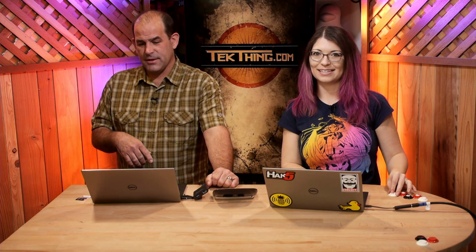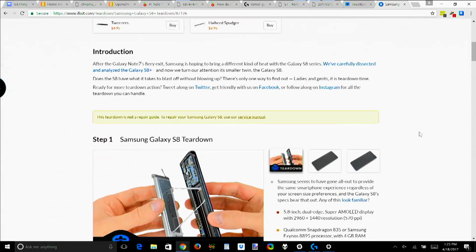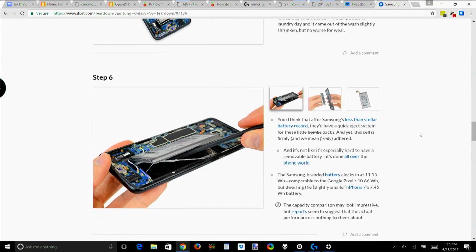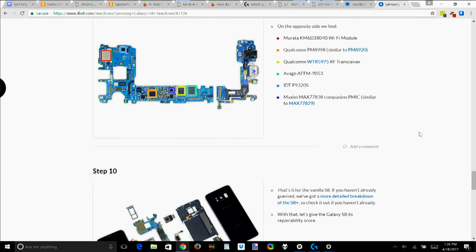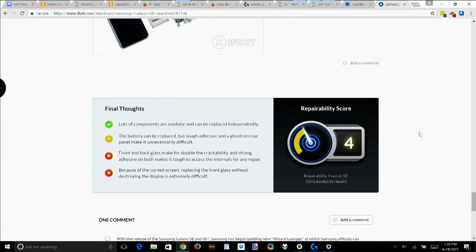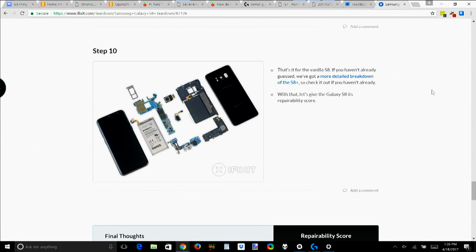Samsung Galaxy S8. Yay! It started showing up Tuesday, the day we recorded this. Yes. The crew over at iFixit did a full teardown. Hi, iFixit. Oh man, I love their teardowns so much. Yes, they have been an advertiser on TekThing. Some reports are that some of the early screens are tinted, and that Bixby's pre-installed apps suck. Nothing new there. And the batteries have not exploded yet. A repairability score of 4 from iFixit.